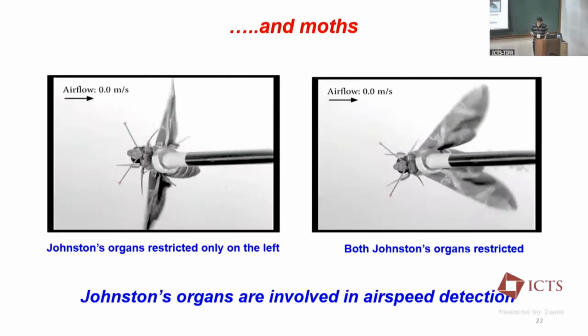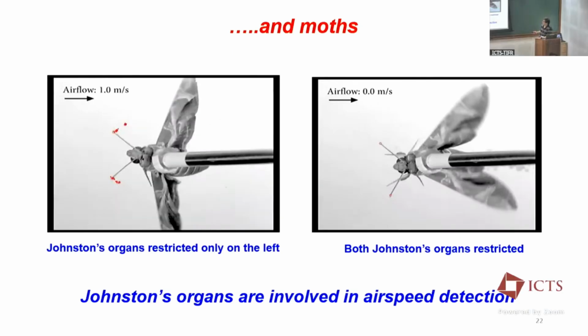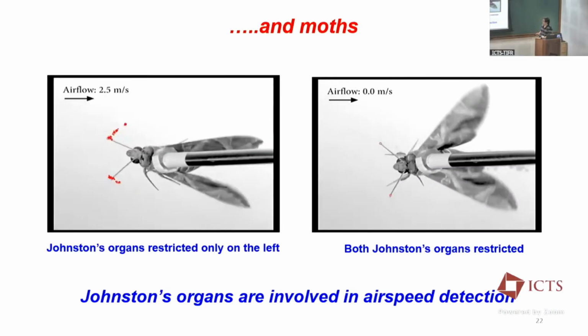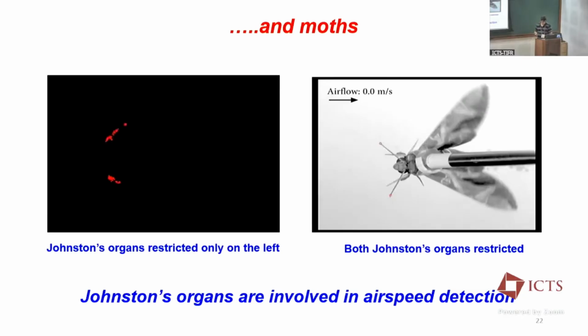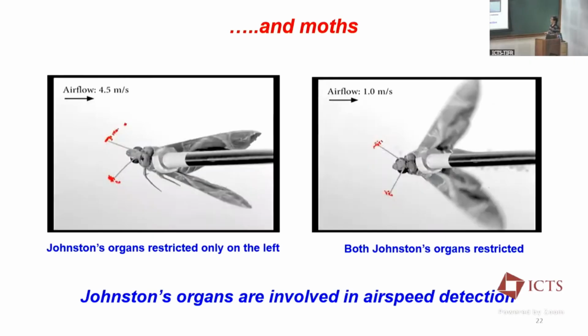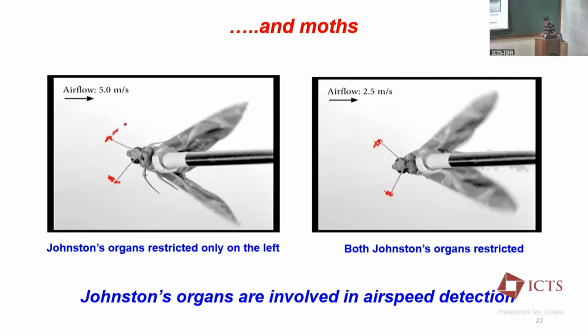So for instance, here's where only the Johnson's organ on the left is restricted. And here, both Johnson's organs are restricted. You can see that the antenna does nothing even when the airflow is going higher and higher.